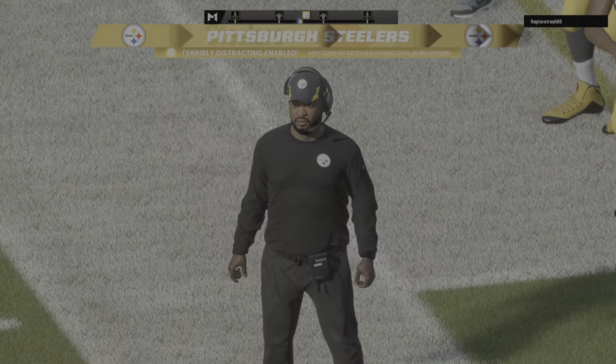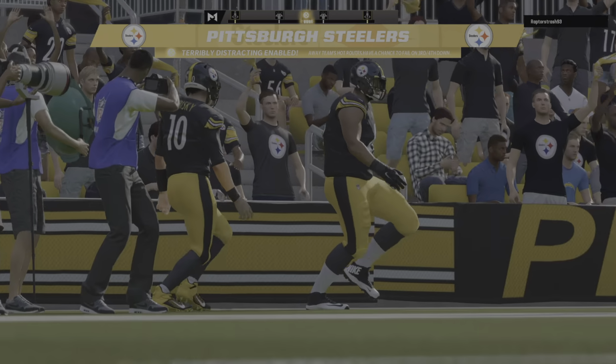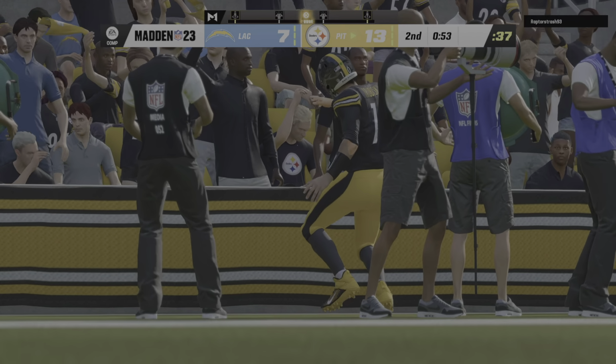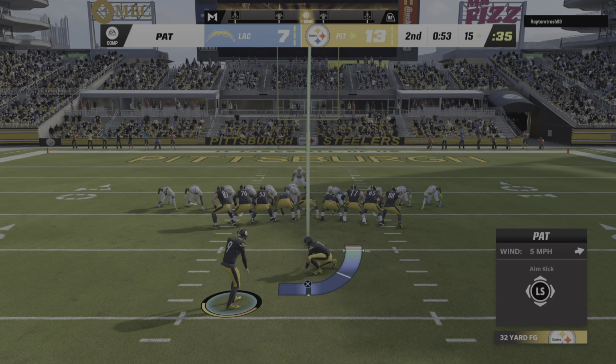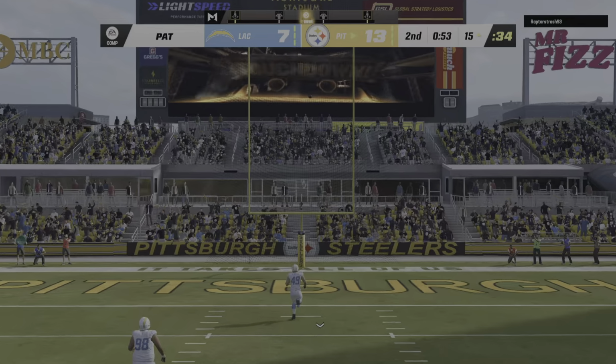The fake field goal catches everyone by surprise. And the Steelers will take the lead here in the final minute of the first half. And that touchdown gives them a touchdown lead before they attempt the extra point. What a great way to end the half. Yeah, great job to put themselves in front.